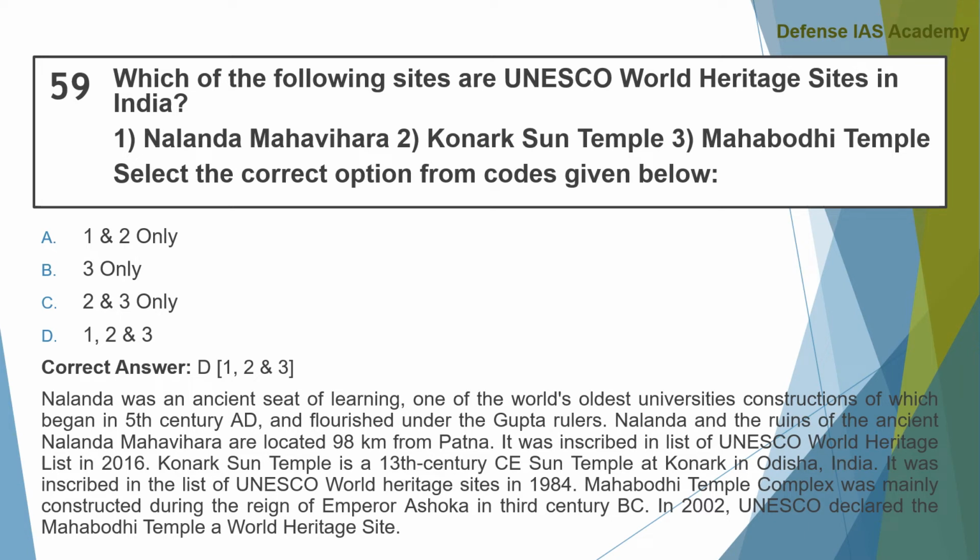That is Nalanda Mahavihara. Second is the Konark Sun Temple, and third is the Mahabodhi Temple. All three are the UNESCO World Heritage Sites in India. Nalanda was an ancient seat of learning, one of the world's oldest universities, construction of which began in the 5th century AD and flourished under the Gupta rulers.